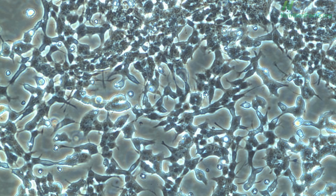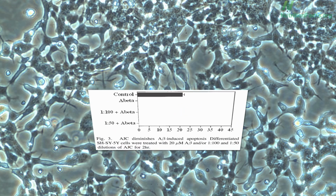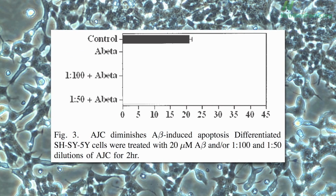You take a petri dish of these nerve cells, expose them to the neurotoxic Alzheimer's protein amyloid beta, and they die. This is a measure of cell death. Then you do the same thing, but this time you add a substance X, whatever you're testing, to see if it saves the nerve cells from death.